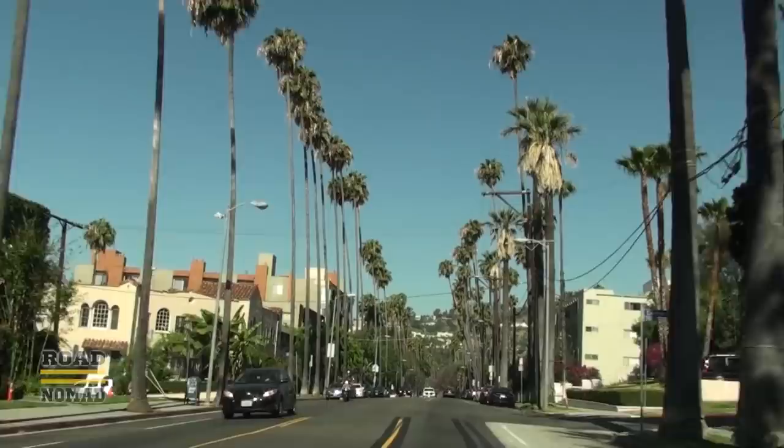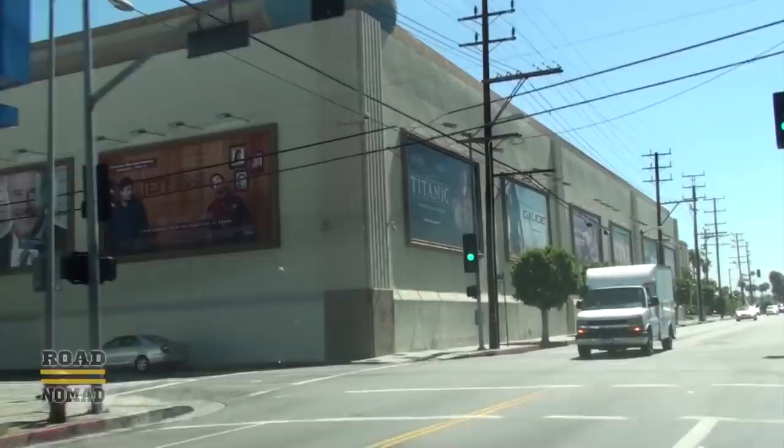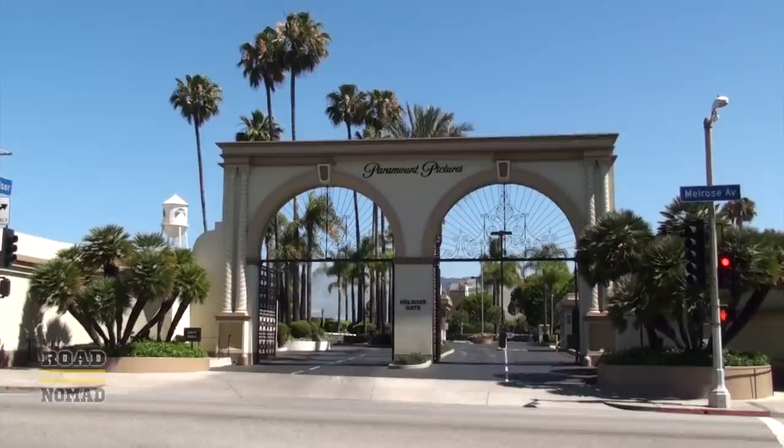we have breakfast at a famous Jewish-style Cantor's Deli in Fairfax. Okay, we had to do it. Although we don't have time to take the tour, at least we passed by one of the studios, Paramount Pictures, on Melrose Avenue, for the photo opportunity.